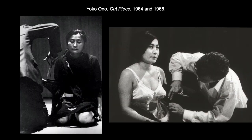Here we have Yoko Ono. She is a performance and conceptual artist from Japan who settled in New York in the 1960s. This particular performance is titled Cut Piece. She first performed this in Japan in 1964 and then repeated it in New York City in 1965 at Carnegie Hall. So for this performance, Ono sat passively on a stage while members of the audience were invited to use the provided sewing shears to cut away bits of her clothing and take with them.